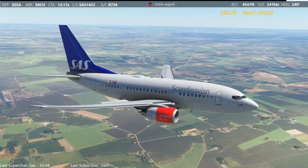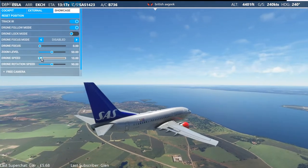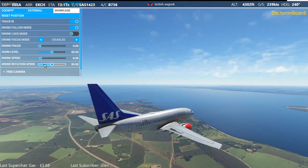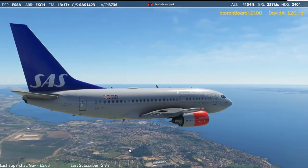Know your aircraft, it's one of the biggest. Oops. That's really annoying. Why did I pick that? This is my drone settings, folks. 8 and 20. Sounds like level 70. And then a nice little zoom.